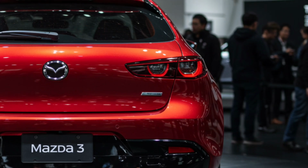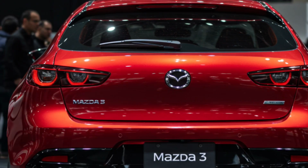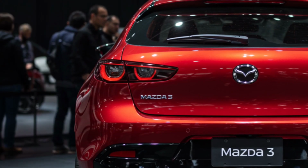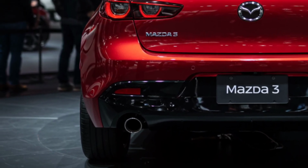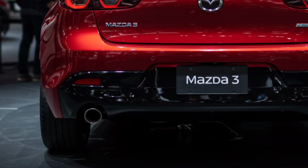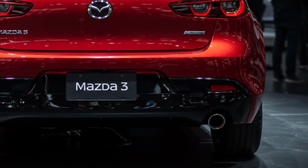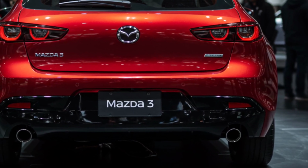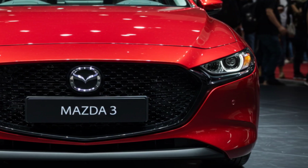Mazda also didn't skimp on safety and tech. Every trim gets a full suite of driver assist features: automatic emergency braking, lane keep assist, adaptive cruise, blind spot monitoring. It's all there, and it works smoothly, not annoyingly like in some other brands. You even get traffic sign recognition and rear cross traffic alert. That's peace of mind whether you're on the freeway or backing out of a tight parking spot.